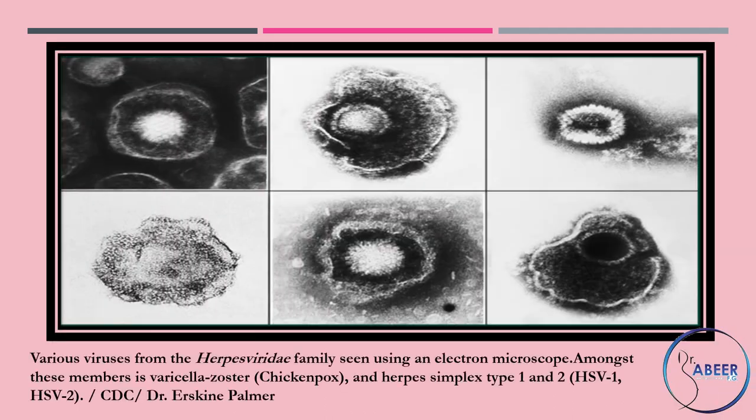Etiology. Neonatal herpes may be caused by herpes simplex virus type 1 or HSV1 or herpes simplex virus type 2 or HSV2, as either viral type can cause genital herpes in the mother. Approximately 50% of neonatal herpes is due to HSV1 and 50% due to HSV2.